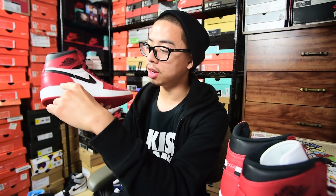And like I said, the Chicagos are my all-time favorite color of the ones. Not a lot of people like these, but I like these. This is more of a collector type shoe. The samples, the prototype, did have a dunk sole, but yeah, the 1.5s. Then you have the 2013 version.